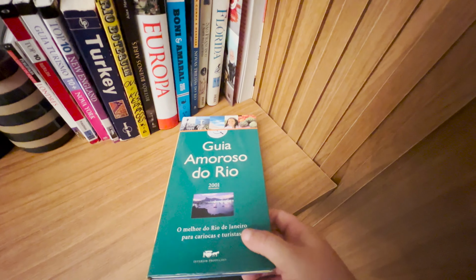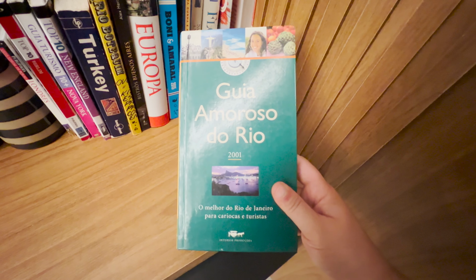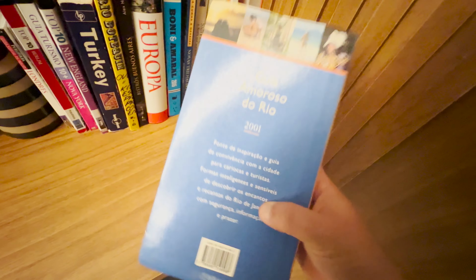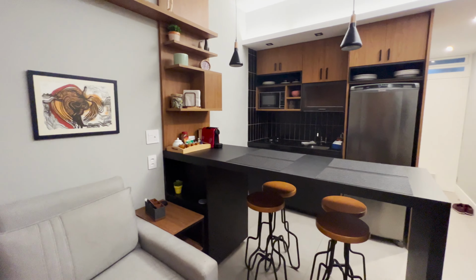Guia Amoroso do Rio, so the loving guide of Rio, the best of Rio for cariocas and tourists alike. Oh, if you're up to check it, it's in Portuguese, but feel free to look into that. Sounds like there are some interesting things over there. So yeah, this is just a small living room, and now let's go to the bedroom. I'm sorry, it's a bit of a mess because I just arrived yesterday.